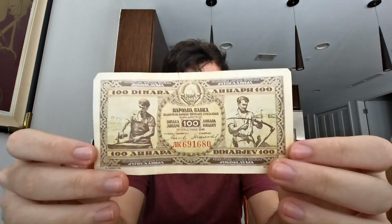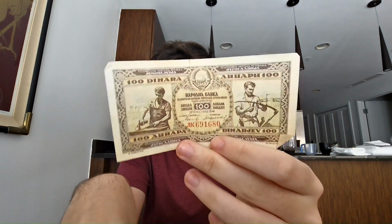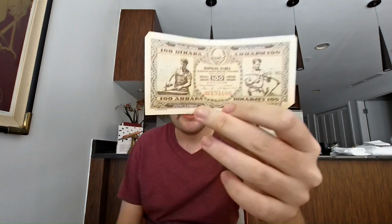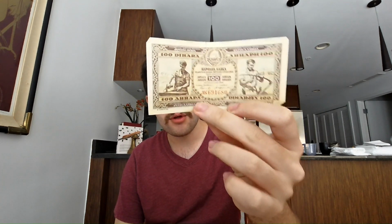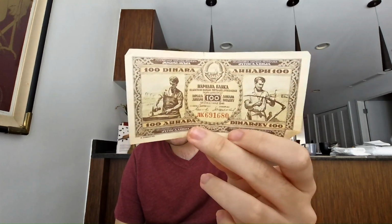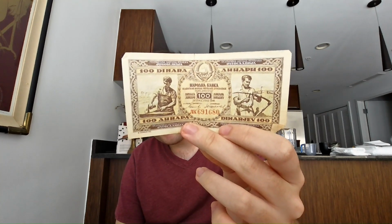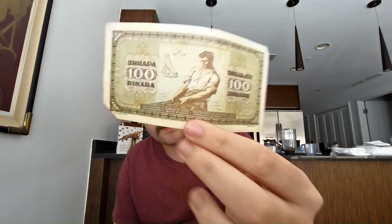Next up, we got a bit of an older banknote here. We got 100 dinar from Yugoslavia, dated to, appears to be, 1 May 1946. So this would have been the early stages of when Yugoslavia was shifting from a monarchist country to a socialist country after World War II. And you can see here we have the new socialist seal of Yugoslavia. We got a picture of a farmer and what looks like a metal worker here on the front. We can also see the different languages, which will actually be better illustrated on the back when we see the names of the countries within Yugoslavia.